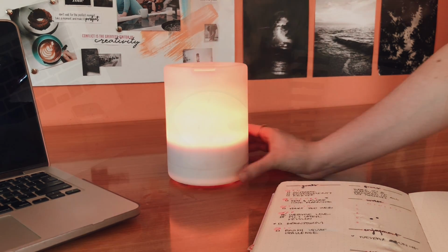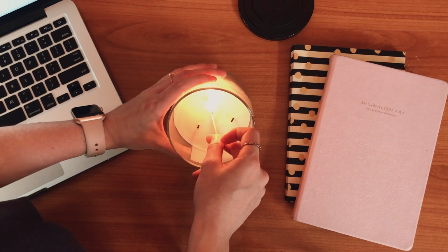My second step was about my space. For me, it's setting up a diffuser and a candle. For you, it could be organizing your space. It could be bringing all of your little gadgets that you're gonna use during that work time. It could be cleaning up because you left a mess there. It could be designating a workspace.